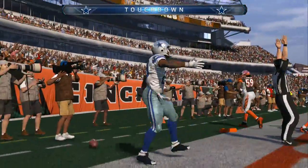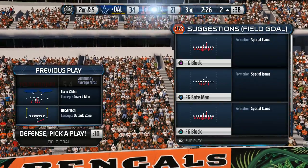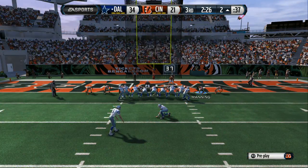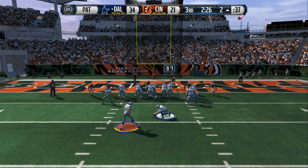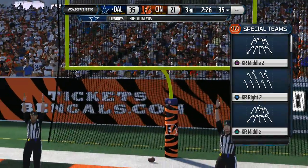Cowboys in for the score. Well, you've got a lead. Now you're able to go out there and drive down the field and score a touchdown. This changes how the other team is going to manage the game from here on out. Add the extra point. The kick is good.